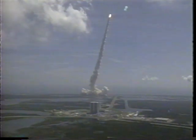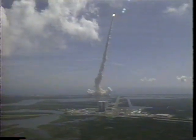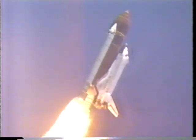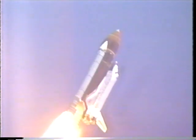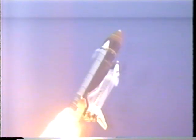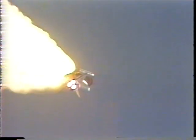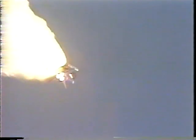Engines throttling back now to 81%. Engines throttling down and holding well. All systems performing well. Atlantis accelerating through the dense lower altitudes. Altitude now 18,000 feet, velocity 1,000 feet per second. Atlantis beginning to approach the region of maximum dynamic pressure. Engines throttling down now to 67%. 3 engines at 67. And 3 engines throttling up.